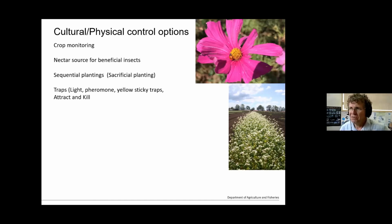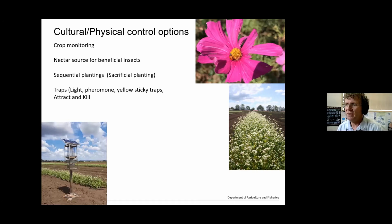There are a large number of different traps out there that you can look at using. Light traps. I guess the biggest disadvantage of these is that they catch everything and anything. They only work at night, of course. This one is solar powered, so it's standalone. You don't need to connect it up to the grid.